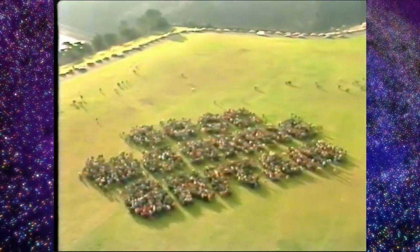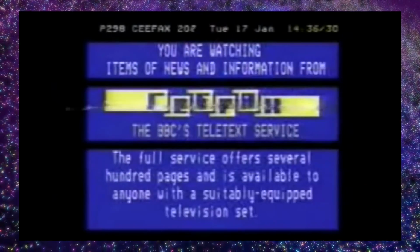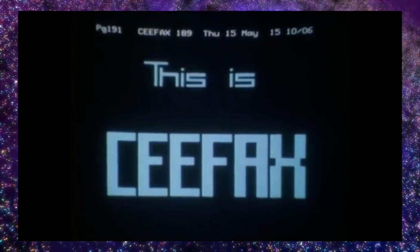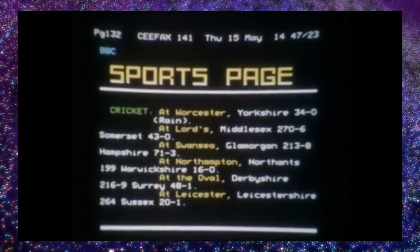The expansion of the schedules eventually resulted in changes and updates, one of which came with the relatively new and impressive technology of the day, CEEFAX. First launched in 1974, CEEFAX became the UK's first teletext-based service, allowing audiences to access information regarding upcoming programmes, as well as news, sport, and even the stock market.